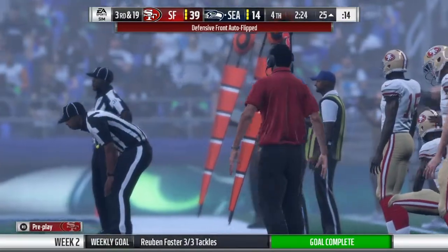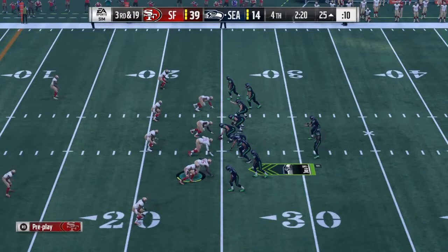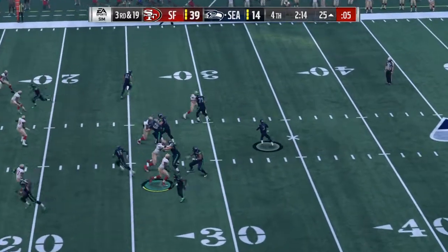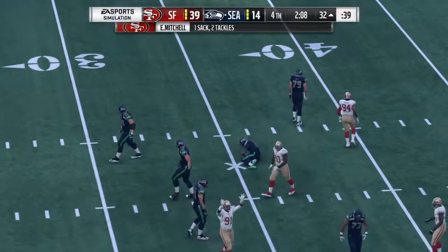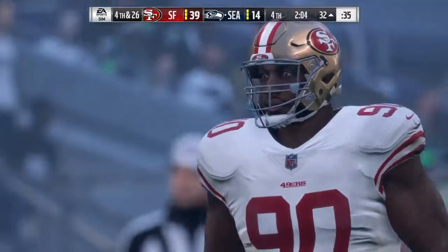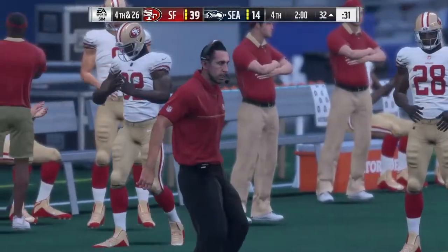Wilson of the Seahawks looking for something big following the sack. It's 3rd and long here. Out of the gun, here's Wilson. And the pressure gets to him again. Earl Mitchell, he's the one to get him this time. And back-to-back sacks are going to bring up a 4th down.